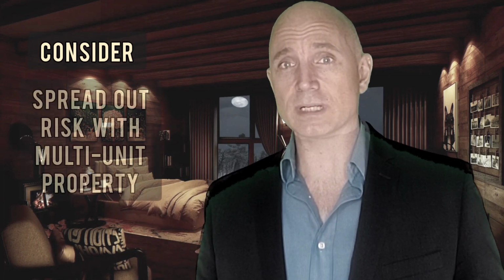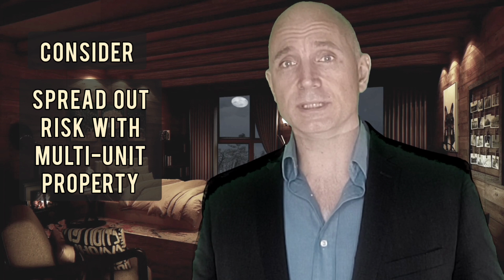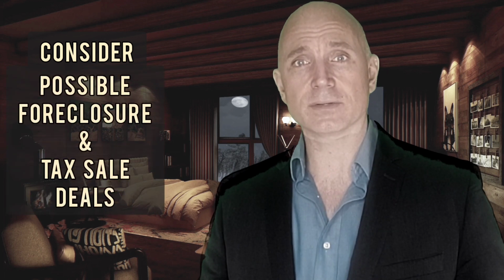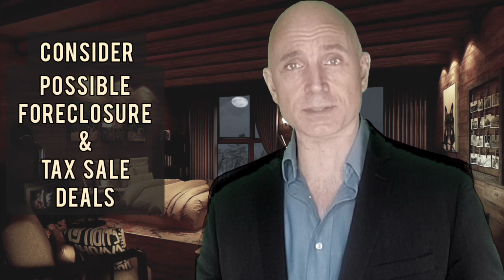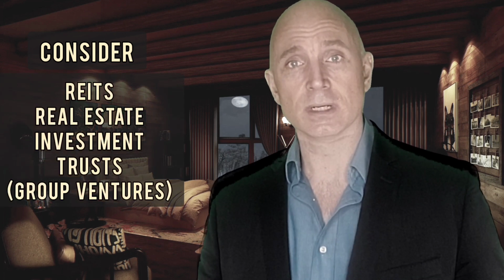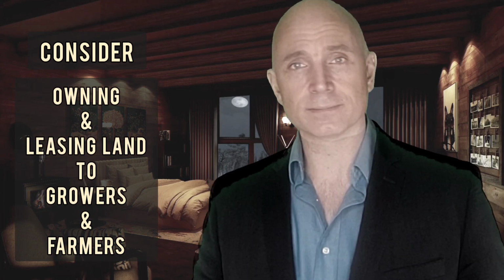Maybe spreading out your risk by getting into a multi-unit building could improve your chances of profitability. Or you may find low-price deals via taking your chances on foreclosure and tax sales. If you'd rather share the risk, don't forget about options like REITs, which are real estate investment trusts, or leasing land that you own to land users, growers, and farmers.